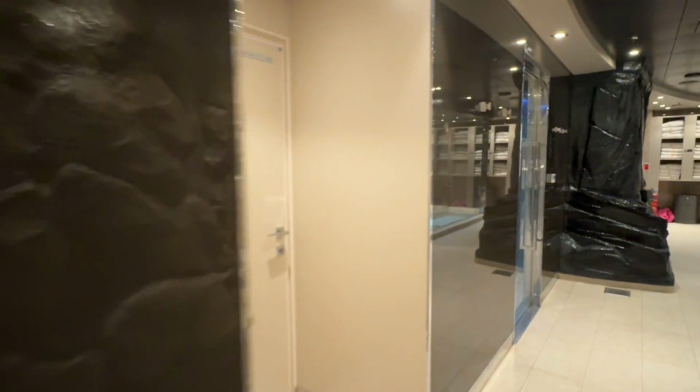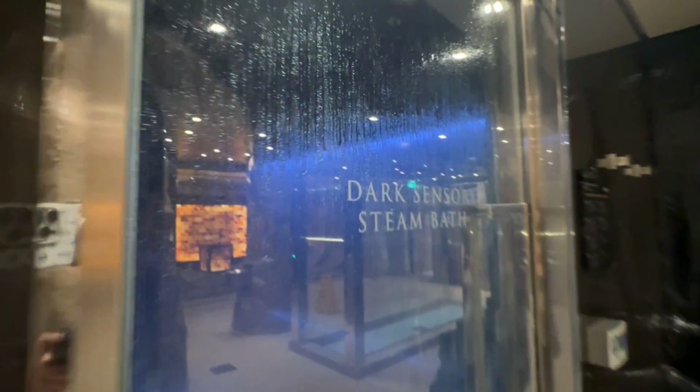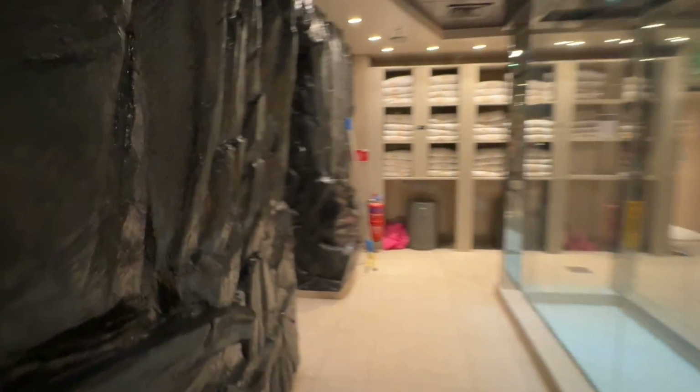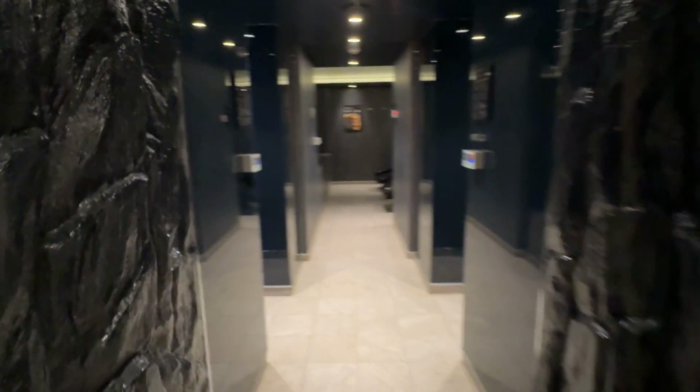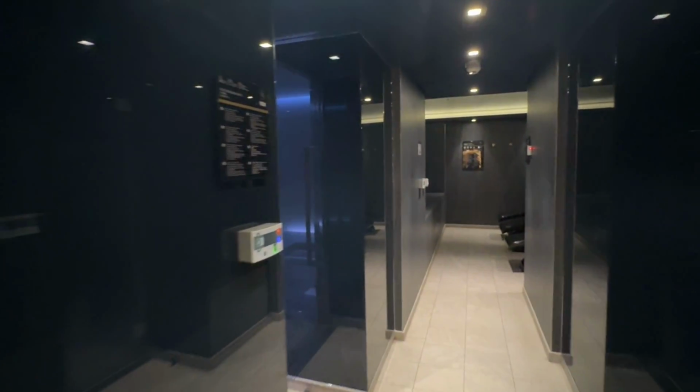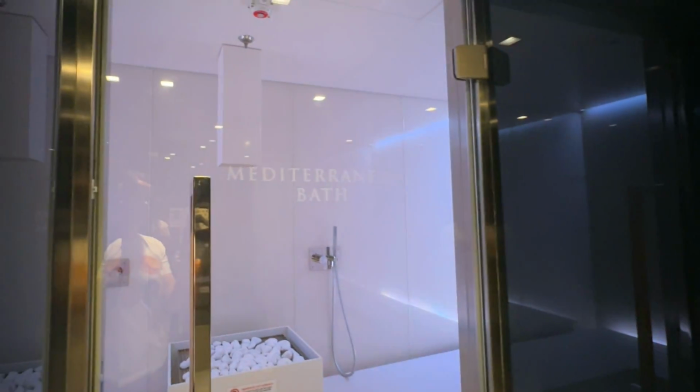There's a Mediterranean steam room. Oh, this is a dark steam room. There's a bright one as well. And then you really can spend ages going through all the different rooms, getting really hot and then getting really cold. It's brilliant. This is my favourite one, the Mediterranean bath, because it's really, really hot, but you can squirt cold water on your feet at the same time.